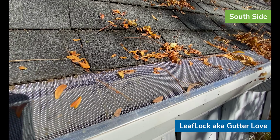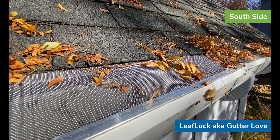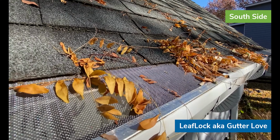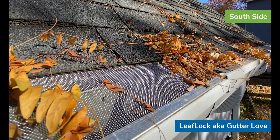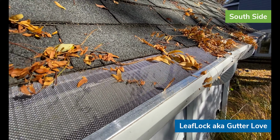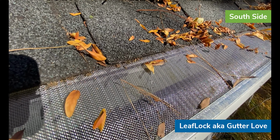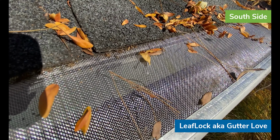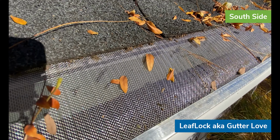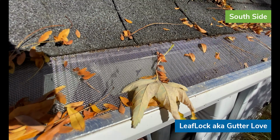You can see just a smattering of leaves, stems, and maybe a few pine needles on top of the system. As we get over to the far right, kind of the transition point, you can see a little bit more stuff sitting there. But by and large, the screen is available and open. The way the sun is shining today, we've got a pretty good vantage point inside the gutter as well. So you can see it's just a little bit of stuff sitting on top of this system. But it's doing a pretty effective job.